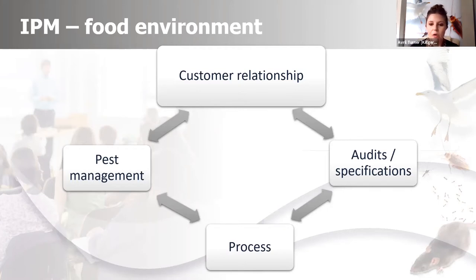Consider the audit specifications. So we may have to put other things in place. For example, we might have to have insect monitoring in place, depending on the product, depending on what they're doing, depending on the process they're carrying out. We may have to have that in anyway. And then finally, altogether, creating that ideal pest management environment that we need. So all of those aspects working together to create our integrated pest management scheme.